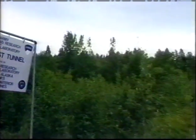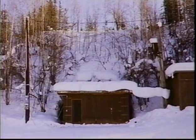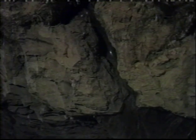In the tunnel, we have a unique opportunity to go underground and see permafrost up close. The tunnel is owned by the U.S. Army Corps of Engineers Cold Regions Research and Engineering Laboratory. Note the types of vegetation over the tunnel. We will discuss this later. Now we're about 40 feet below the ground surface, looking at the ice formations in the walls of the tunnel. Ice looks dark in the photographs.